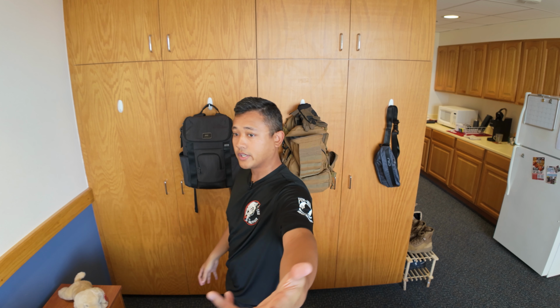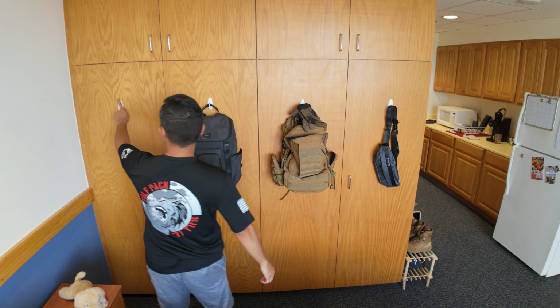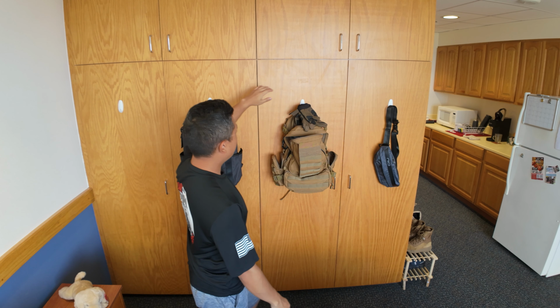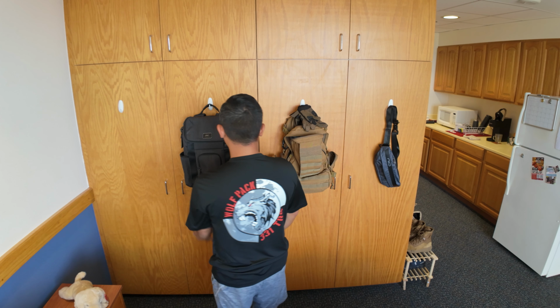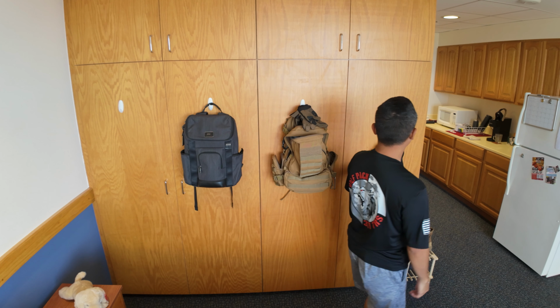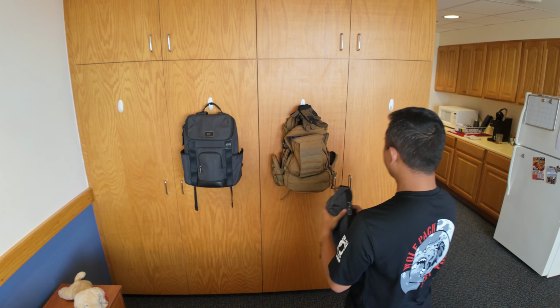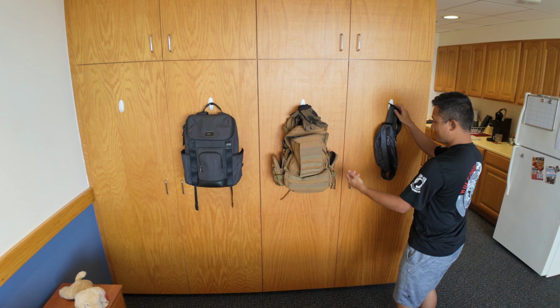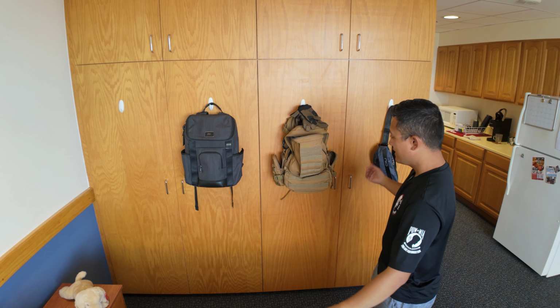And then across from the window and the AC stuff is my closet. I added these command hooks pretty much to hang this stuff. It's not on the floor and I have easy access to it. Work bag, travel bag, and then my crossbody. I actually love this. I just bought this like yesterday. It's pretty sick. I have a thing for bags, I guess. Just like streetwear stuff. So that's pretty awesome.